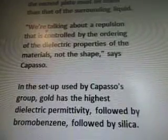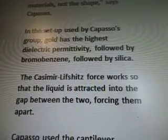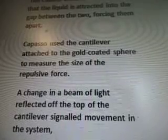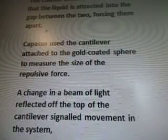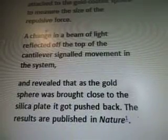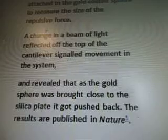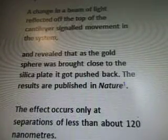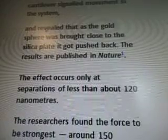We're talking about a repulsion that is controlled by the ordering of the dielectric properties of the materials, not the shape, says Capasso. In the setup used by Capasso's group, gold has the highest dielectric permittivity, followed by bromobenzene, and followed by silica. The Casimir Lifshitz force works so that the liquid is attracted into the gap between the two, forcing them apart. Capasso used the cantilever attached to the gold-coated sphere to measure the size of the repulsive force. A change in the beam of light reflected off the top of the cantilever signaled movement in the system, and revealed that as the gold sphere was brought close to the silica plate, it got pushed back.